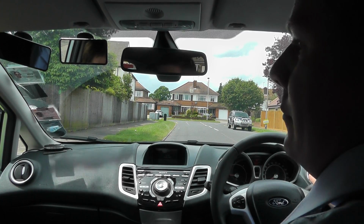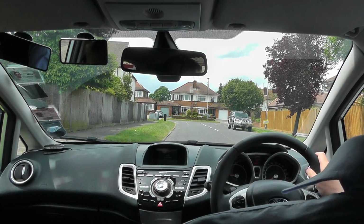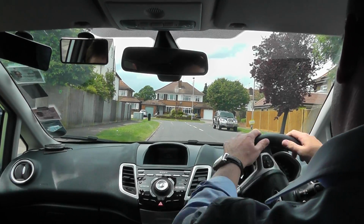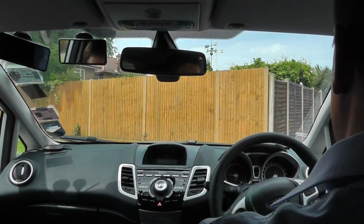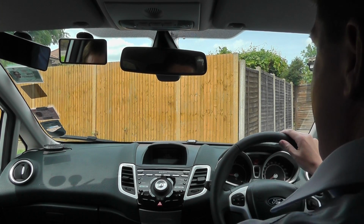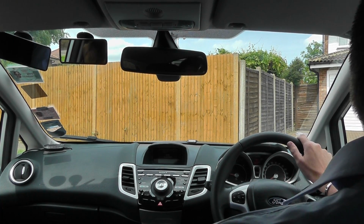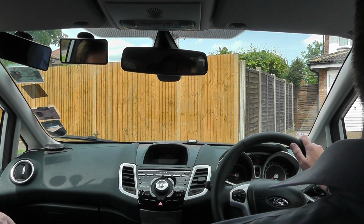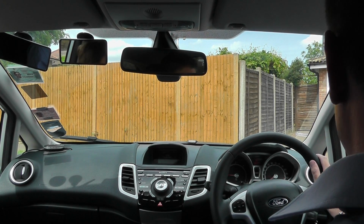Just tell me where you're going to look first. I'm going to look at my blind spot before I move off. So here we're going to start with the right shoulder, right over the blind spot area. Now we see that pedestrian coming up behind us. So we'll probably just hold still to let him get past.